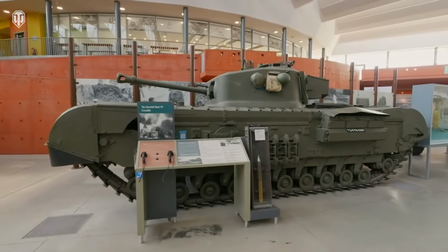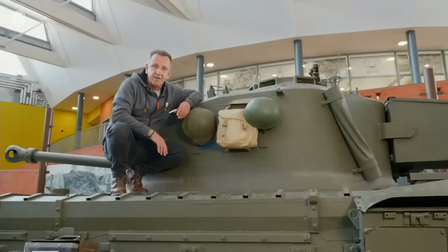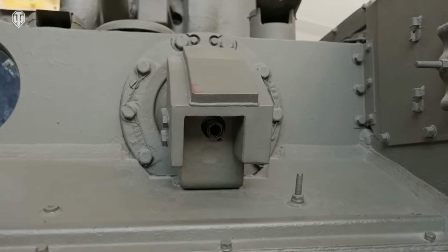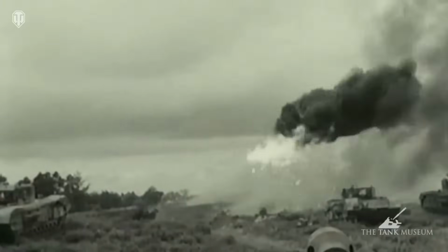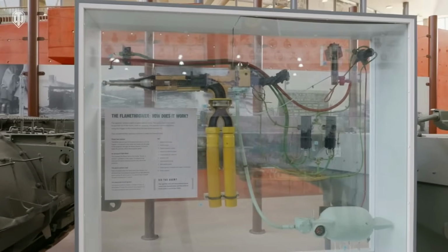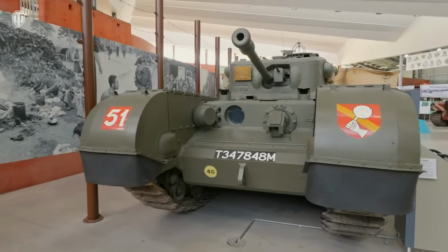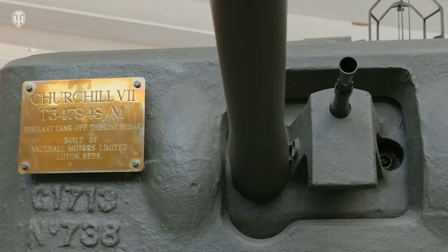Built on the chassis of the reliable, heavily armoured Churchill infantry tank Mark VII, the Crocodile flamethrower was a fearsome weapon in the Allied arsenal. The flamethrower conversion kit was able to be fitted by the Royal Electrical and Mechanical Engineers in the field. The design was simple and relatively straightforward, and the fantastic thing was, it meant that the Mark VII could retain its 75mm gun, the main armament, and also the 7.92mm Besa machine gun.